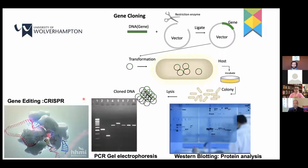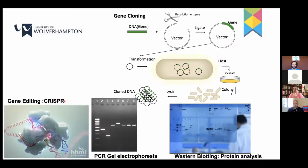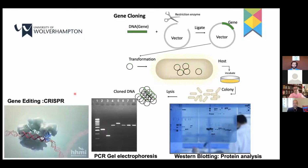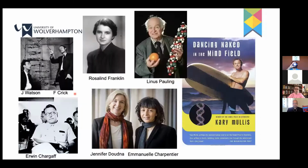This is something that my PhD students are currently doing, where I'm currently knocking out genes that I think are important in cancer, using CRISPR-Cas9 systems. So there's a huge bunch of stuff that's related to my research that comes into the teaching that you're going to receive. And I want to end with this really.